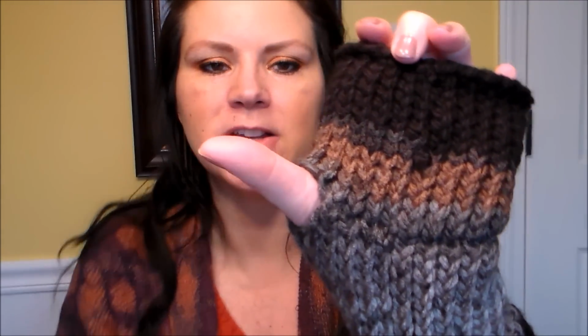The first one is I made a set of, and I'm trying to find the finger hole. I made a set of fingerless gloves or mittens, and there it is. I couldn't for the life of me find the hole. So, fingerless mitts. And these ones don't have an actual thumb, they just have a thumb hole.